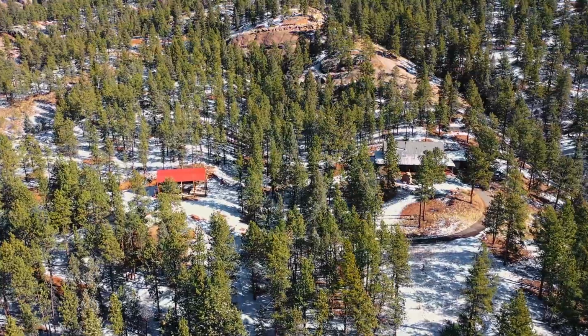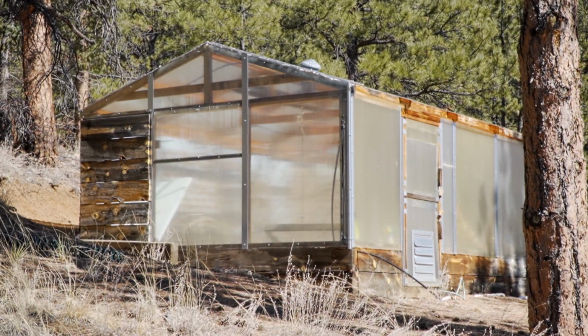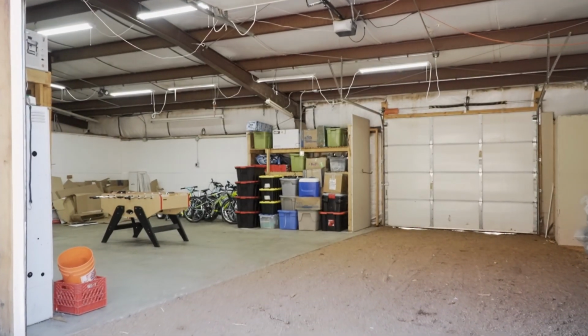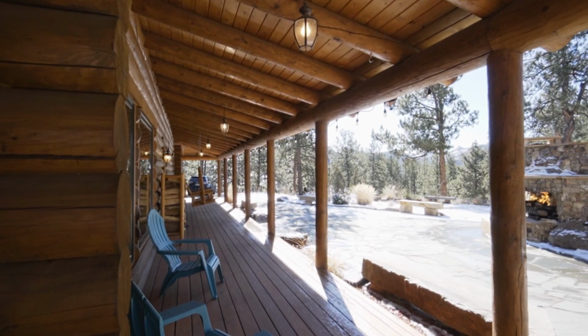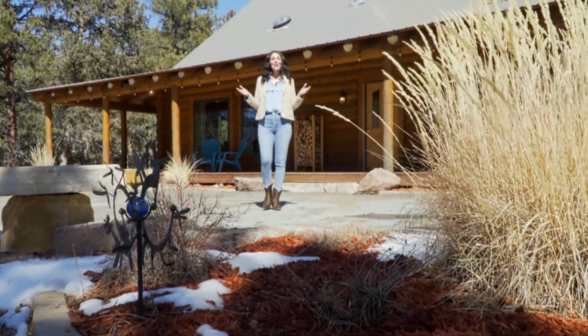Got a green thumb? There's a spacious greenhouse waiting for your imagination. If you collect cars, work on cars, or are a creator of any type, this massive warehouse is perfect for you. And entertaining is a breeze with the spacious flagstone patio and stone fire pit just off the wraparound porch. Talk about a Rocky Mountain high.